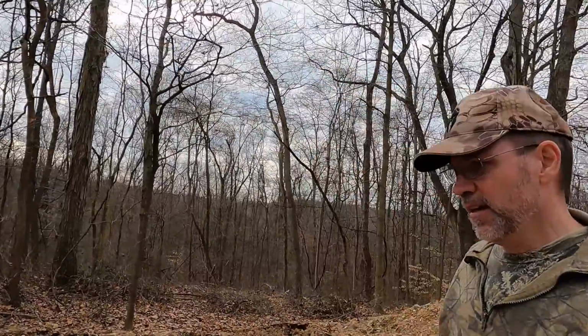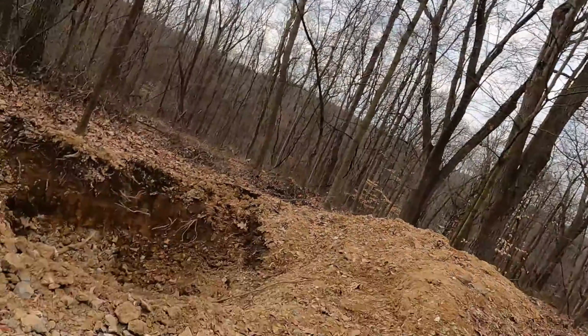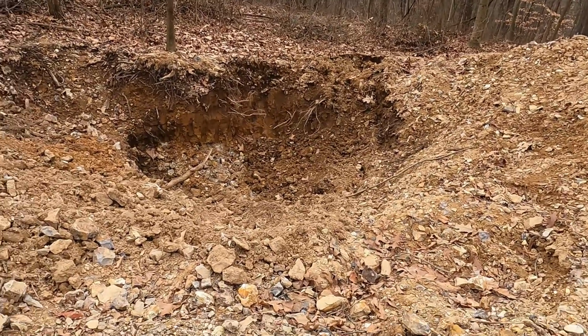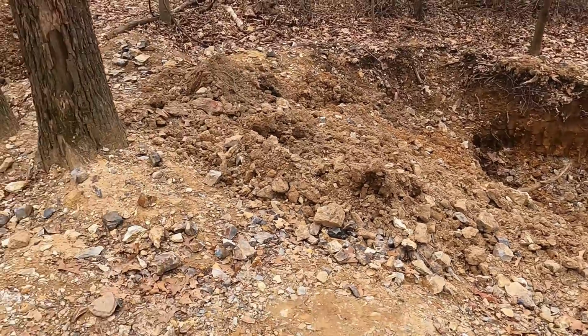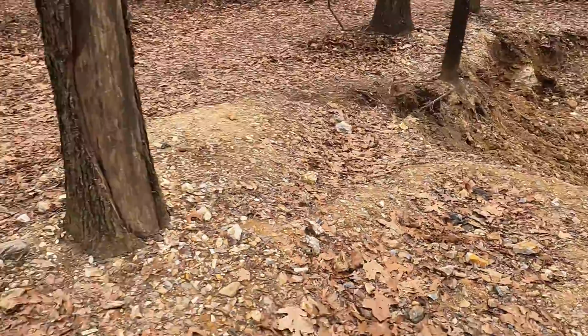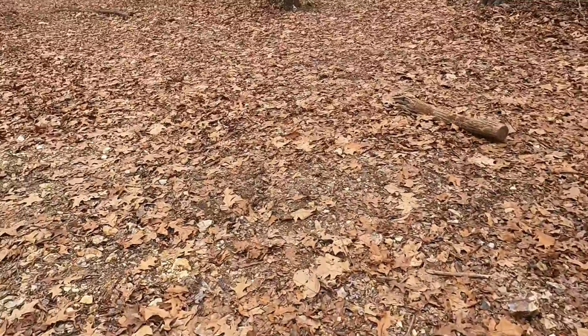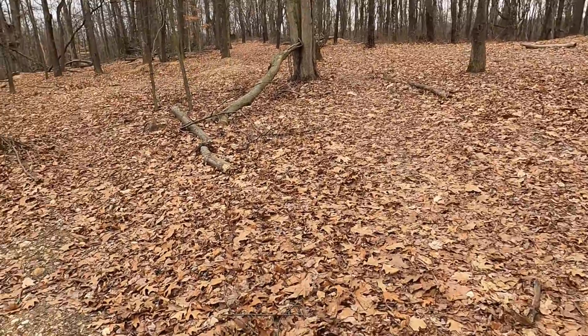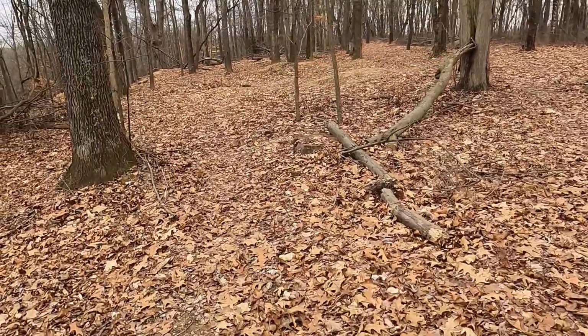I made it here to Nethers Farm to do a little looking for some Flint Ridge Flint. Here you can see a couple of the pits that people have been digging in. A lot of flint laying around. They've raised the prices. It's $10 to get in and $1 a pound for any flint that you carry out.